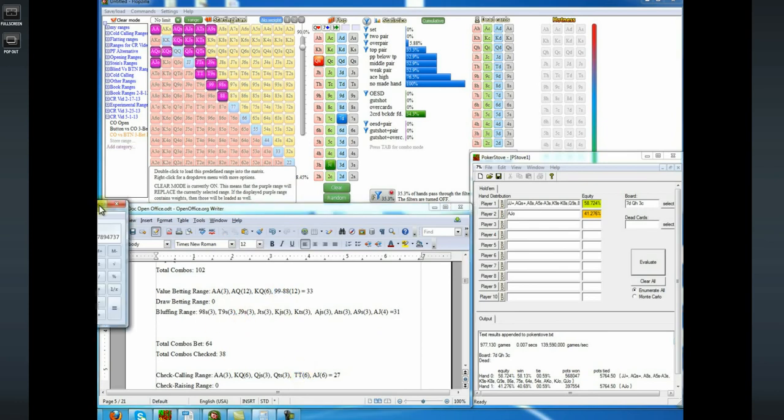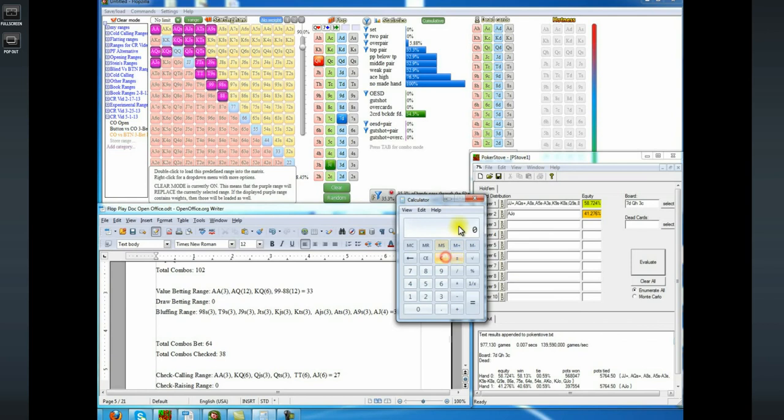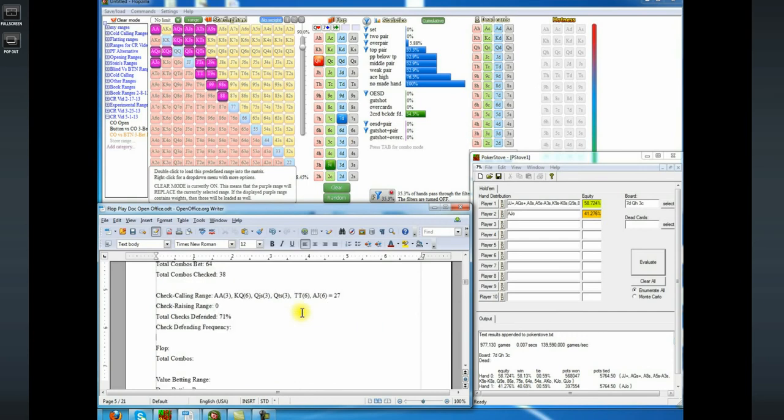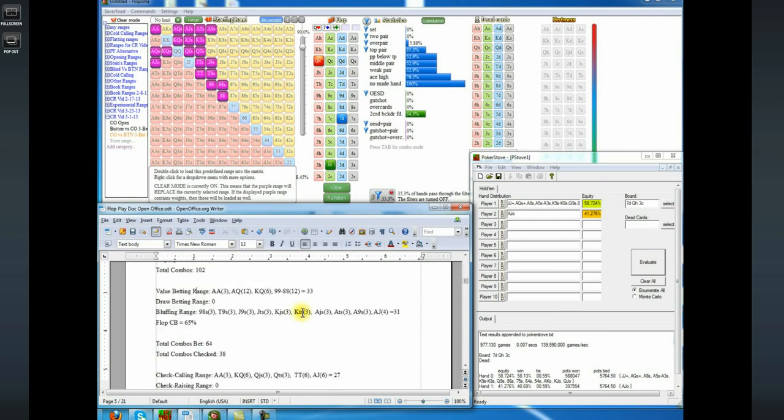We're betting, it should be 64 out of 100. So we're betting about 65% of the time. So the flop c-bet is equal to 65%. And then we're defending 71% of our checks. So this is a range where we're once again very easily able to defend our range, either by a combination of betting or check calling it, because the queen high board favors us so well.